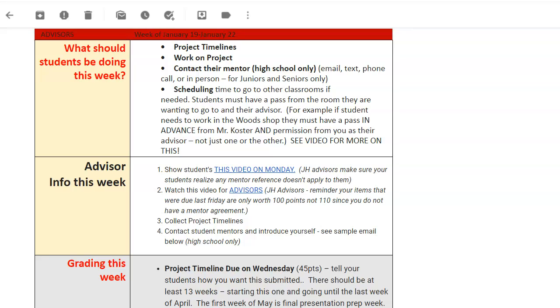Nobody has a project that they need to be down in my room every day. They need to be in Coster's room every day. They need to be in Kern's room every day. We can work around it. So they need to go down and work with that. Whoever's in charge of the room they're wanting to go to, schedule the days they're going to be there, get it written down, and then have a pass from that teacher and from you to go down there.